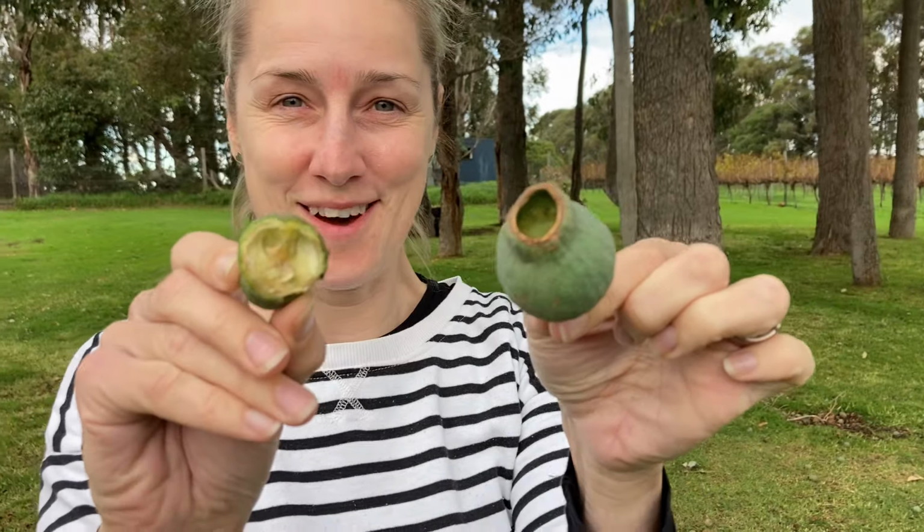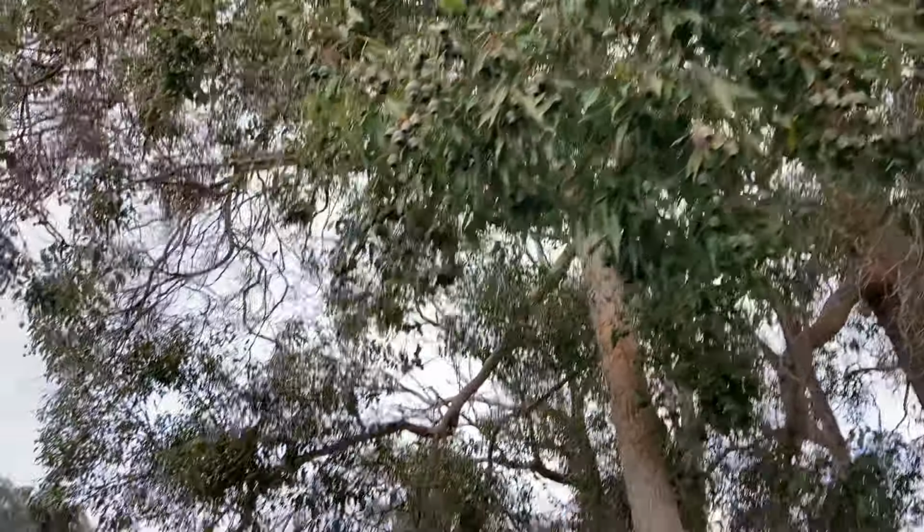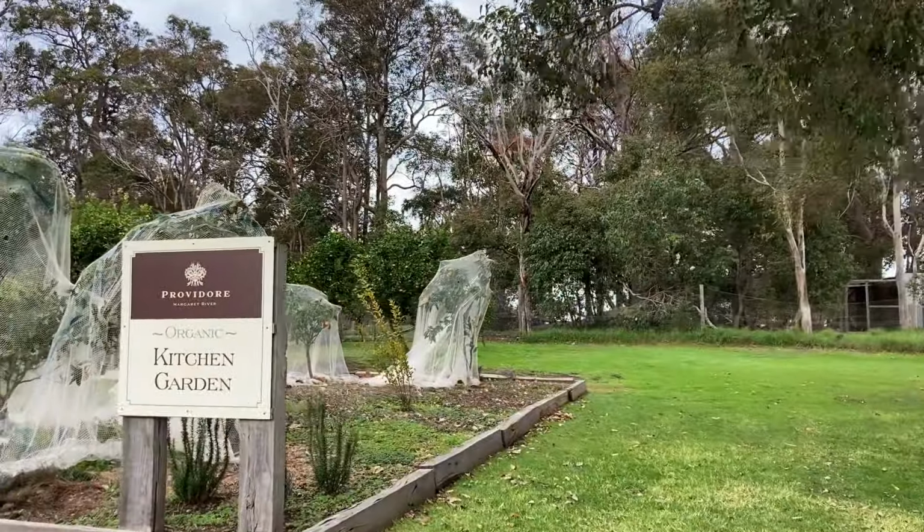This is what's inside, because the birds like eating them. And this is a honky nut tree. Yeah, there's loads of them up here. There's all the honky nuts. And they do donk on the top of the caravan. Yeah, they keep dropping on the caravan at night.